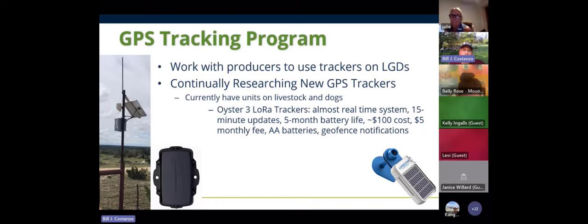And so when I started, the director of the center at the time wanted me to find some new types of trackers. And one of the biggest things was battery life and ease of use and that type of thing. And so the current system that we have seems to be the best one that I've found. We've been using this system for a little over a year now. The company that makes this tracker is Digital Matters, and it's the Oyster 3 LoRa tracker. So it's almost real time for us. We have the tracker set for 15-minute updates.